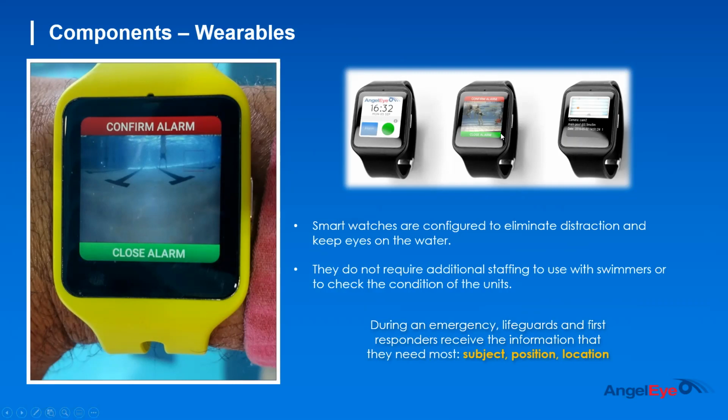If we do get a warning from our system, as I said, it shows the victim, and it shows the exact location in the pool just by touching the face of the smartwatch. So if we've got multiple pools, this could be our dive pool, not our competition pool or a training pool, but we can see what zone it is in our pool. Any lifeguard that receives this, we're presuming a lifeguard immediately responds to that area, but any lifeguard in close proximity can either confirm or close out an alarm. If they close out an alarm, no harm, no foul. It gets logged as a data point.